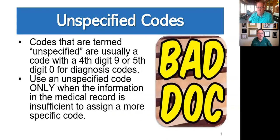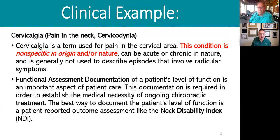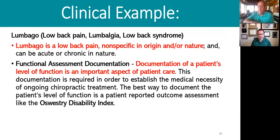You can always identify an unspecified code because they normally end in a 9 or a 0, but also they describe symptoms or signs. Like cervicalgia. Even Blue Cross said that cervicalgia is non-specific in origin or nature, and basically they have neck pain. That's all we know.